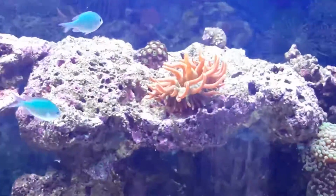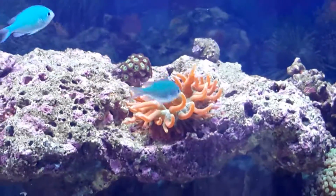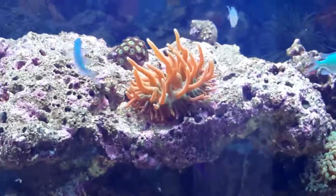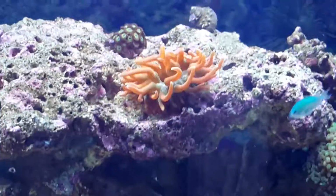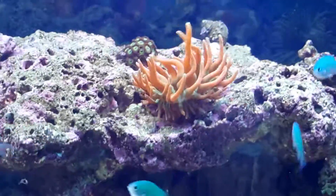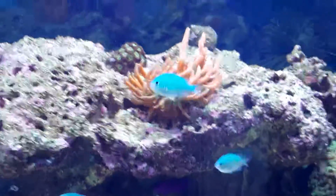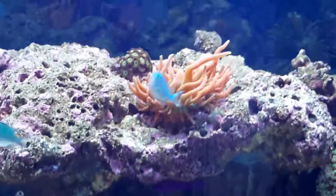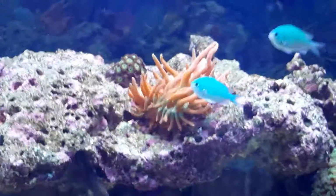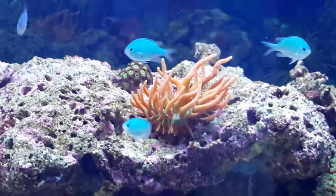I'm still hoping to get my clowns to host this anemone here. When I got it, it was about the size of a dime, and it's about 7 times the size now. Maybe when it splits, I may take part of it and put it in a box up in the corner and try to put my clowns up in there with it and see if they warm up to it. They're probably tank raised clowns, so they always sleep in the corners up here in my overflow.